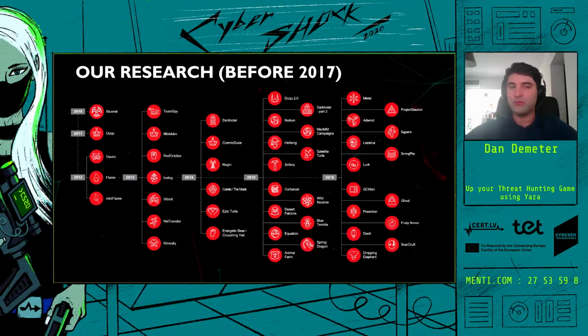And then we start with DoQ, then Flame goes, we start to see more and more families, and as years pass by, we start to identify that there are a lot of APT attacks, APT actors, APT campaigns, unique ones that are being discovered not only by us, also by other cybersecurity companies, and it's huge.